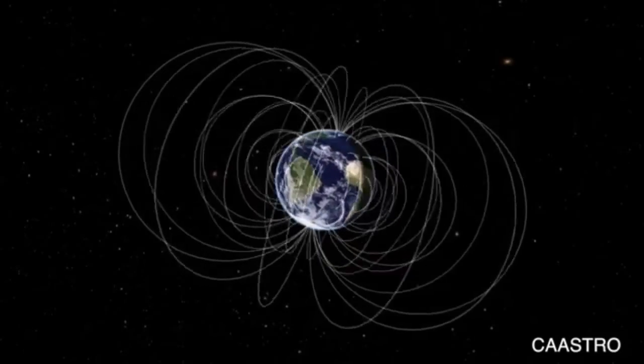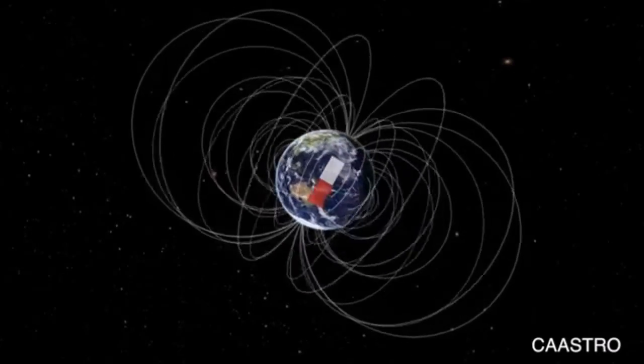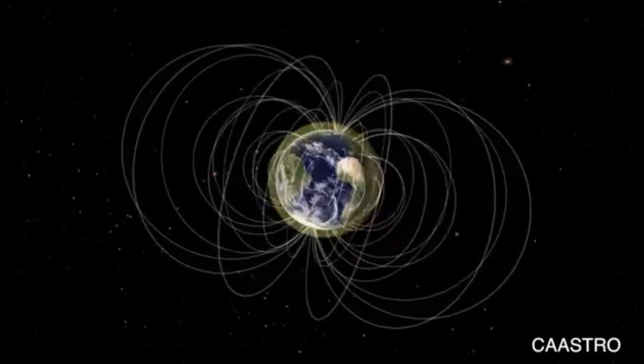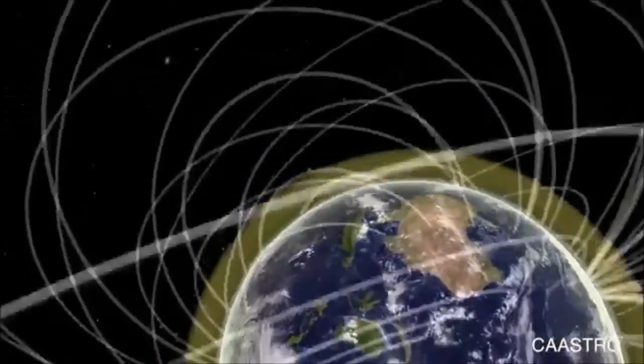Due to its molten iron core, the Earth has a magnetic field around it, just like a bar magnet. This magnetic field extends outwards into space, forming a big bubble that we call the magnetosphere. The inner layer of the magnetosphere, from near the Earth's surface up to 1,000 or so kilometers, is called the ionosphere because it is made up of particles ionized via radiation from the sun.